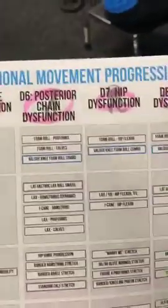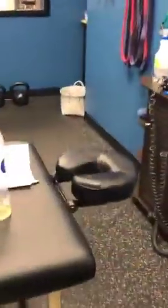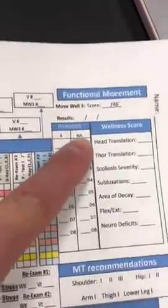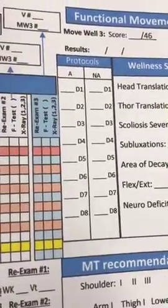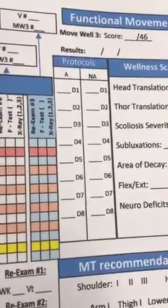Actually, on our card, it does have the acute thing, where it's got acute and then non-acute. The little caveat is I think we need a little bit more space to write some things in next to it.